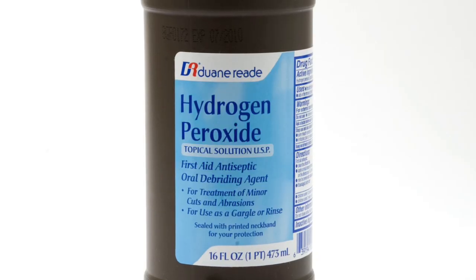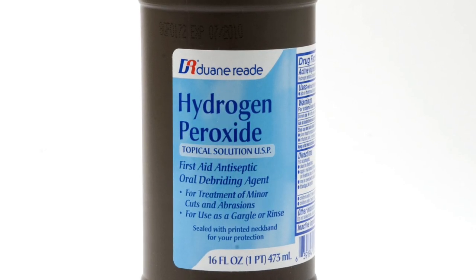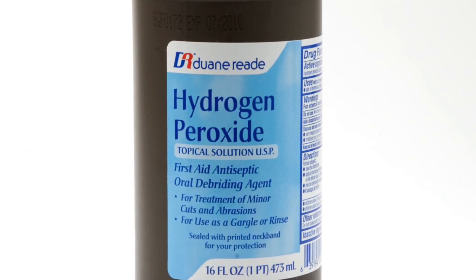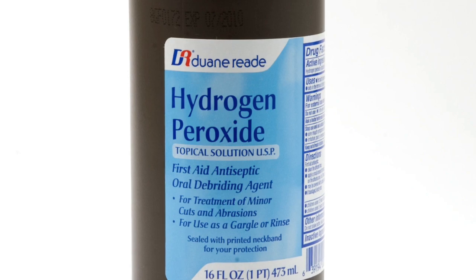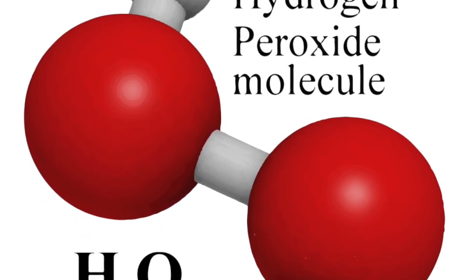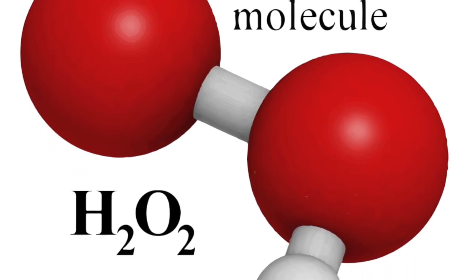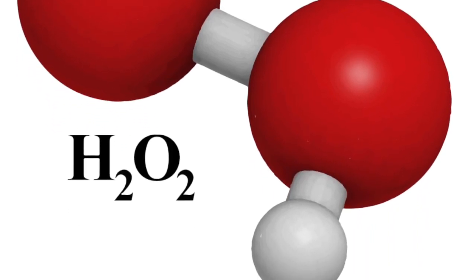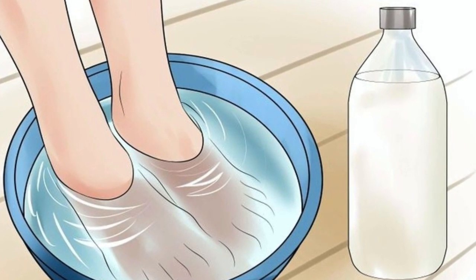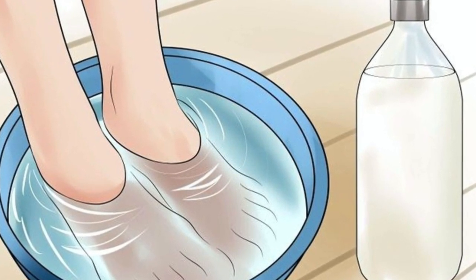Hydrogen peroxide. Because hydrogen peroxide kills bacteria, it lessens the risk of an ingrown toenail getting infected. It also helps lessen the pain and swelling that come from an ingrown toenail. Mix about half a cup of hydrogen peroxide in a small tub filled with warm water. Let your foot soak in the mixture for 20 minutes. Do this 1 to 2 times a day.